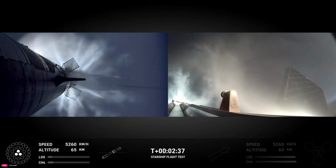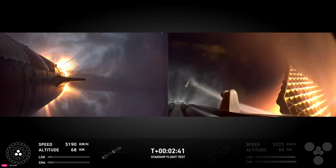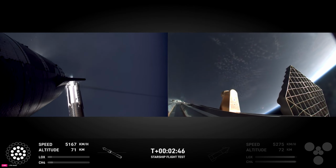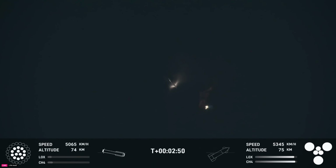Booster coming up, startup on hot staging next. Ship engine startup. Most engines cut off. Stage separation. Hot stage separation confirmed. Ship under its own power. I'm seeing 6 out of 6 Raptors lit.